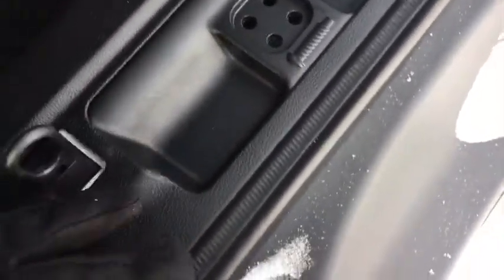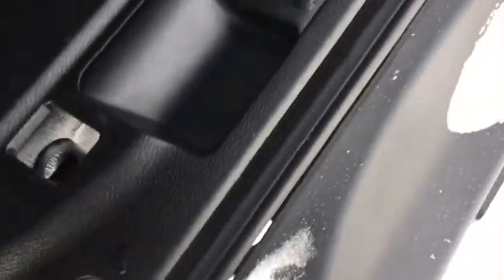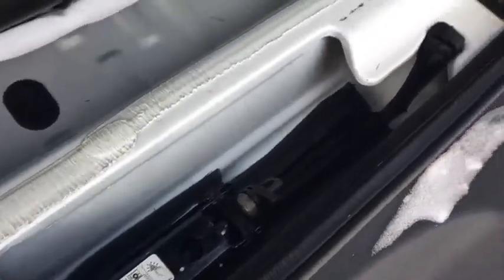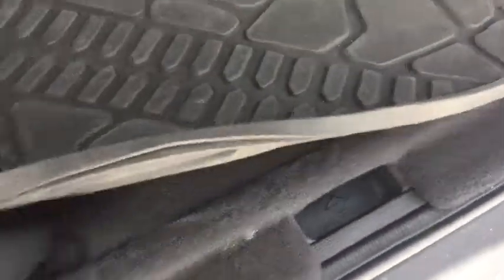I'm gonna try and lift this up. And there, so you got lots of storage space. Sorry, that's the storage space. This jack and tools are under here for changing that monster spare tire you got. Sweet. Alrighty.